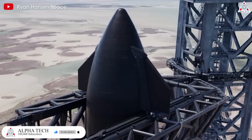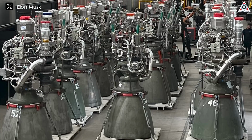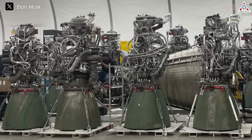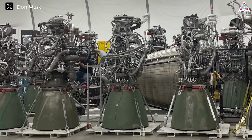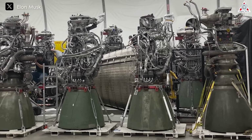All right, back into it. To achieve these achievements, the Raptor engine has undergone a series of continuous improvements and iterations, showcasing the company's commitment to pushing boundaries of rocket engine tech. With each iteration, the Raptor engine has evolved, becoming more powerful and efficient than ever before.